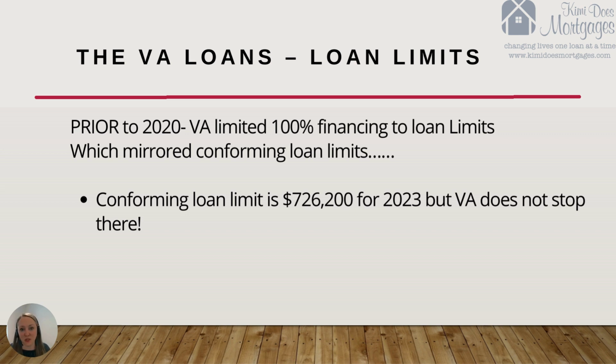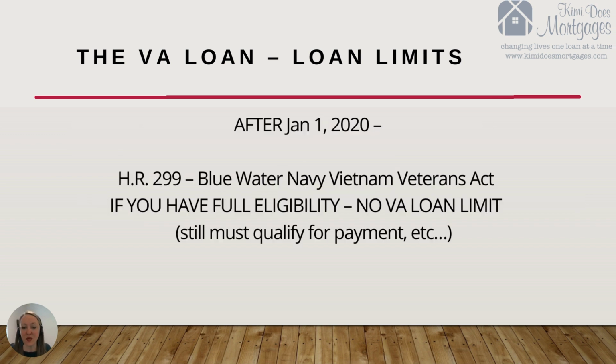The VA loan prior to 2020 had loan limits that mirrored the conforming loan limits, which in Texas is 726,200. But the VA actually does not stop there. They do not have a loan limit in reality. I've had some people who have bought a $1 million home and did not put anything down, which is pretty fantastic. There's no other loan program out there like it.